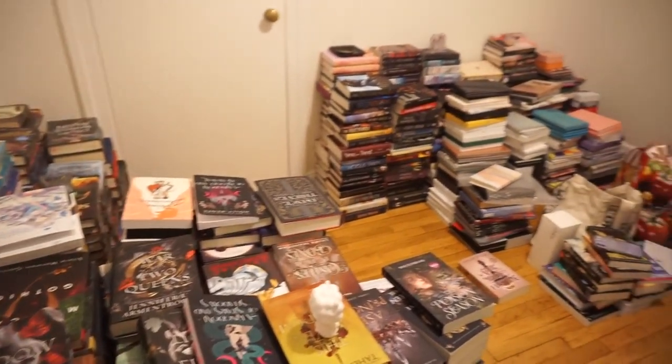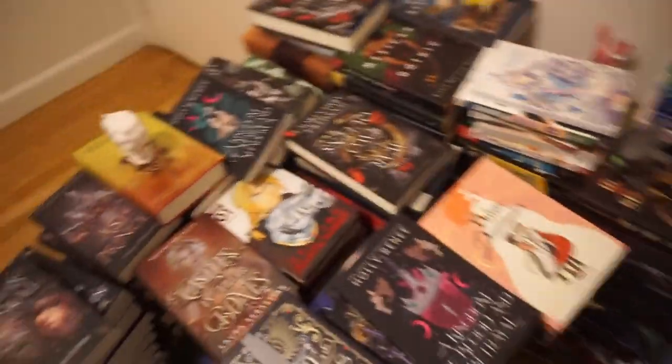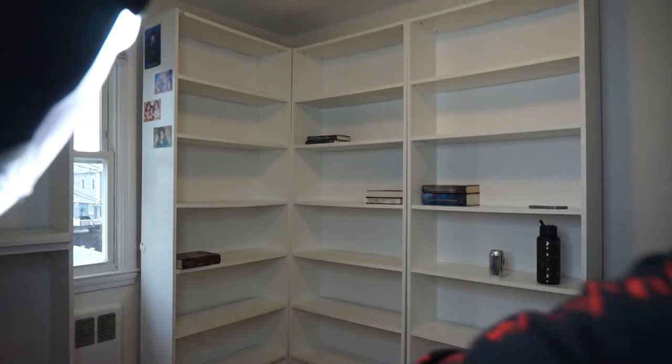Hey guys, and welcome to my bookshelf reorg. These were all the books that I had when I moved in, and wow, I really stacked them in there. So grab a snack, sit back, and relax, and this is just gonna be some bookshelf reorganization with some nice lo-fi music, and hopefully you enjoy watching.